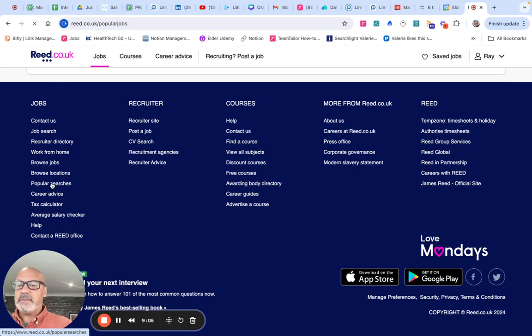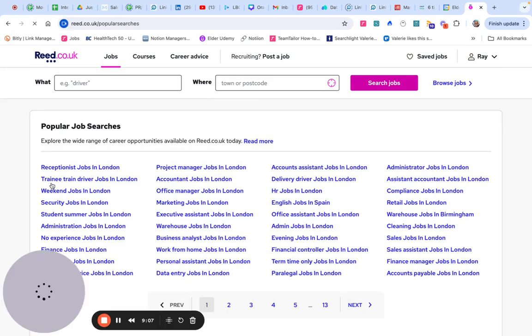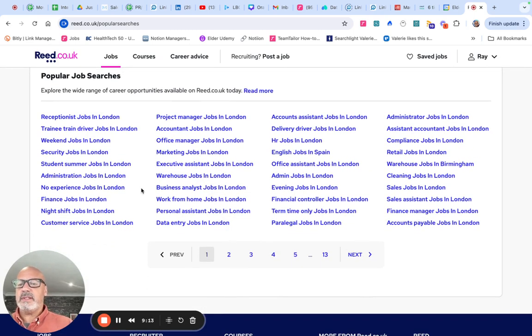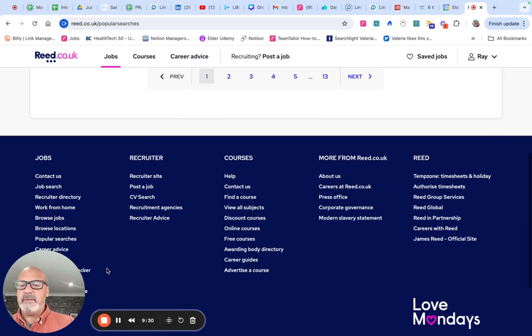Popular searches, quite similar. So what have people been looking for? Quite interesting. Obviously these jobs are open and live now. A lot of them will actually be, as I say, via agencies. And the problem with that is that you've got tons and tons of competition. So again, if you can, go back to direct employment, if possible.